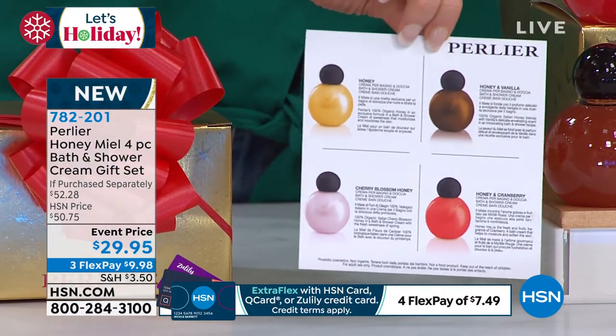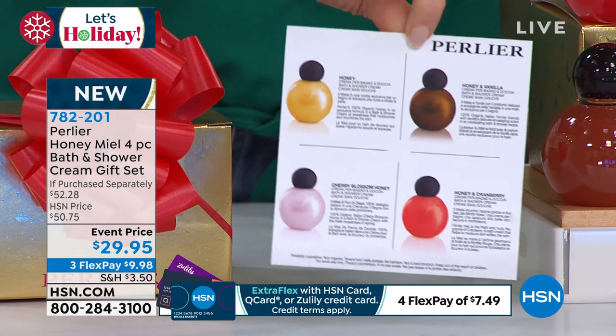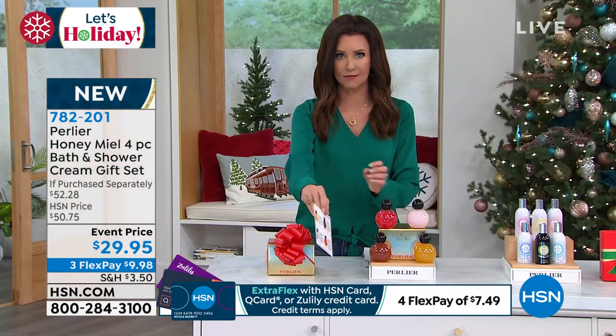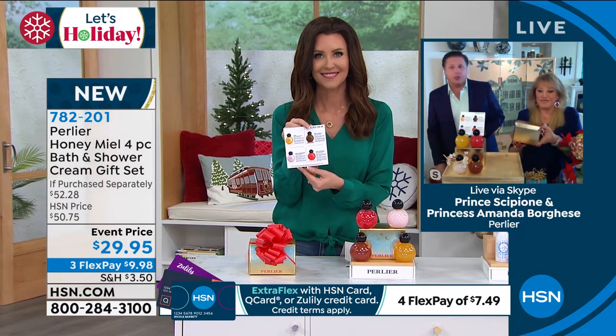It describes each one of these exotic scents that you're getting. Oh my goodness. Okay, so it was honey cranberry. What a gorgeous, you only bring that honey cranberry out for the holiday season, right? Yeah, oh yeah. Look, we wanted to show, mom's gonna show you really how this comes. This is the first time we've ever done anything like this.